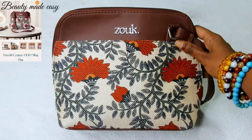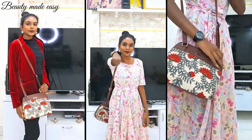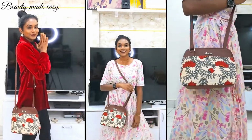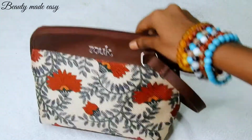The design is called Nawabi Couture. It is a handicraft fabric, perfect for casual outings and brunches. This bag goes well with Indian as well as Western outfits. It adds that touch of Indianness to any outfit. This sling bag offers a full open zipper compartment.